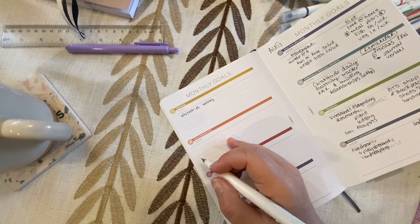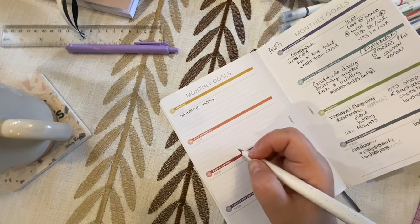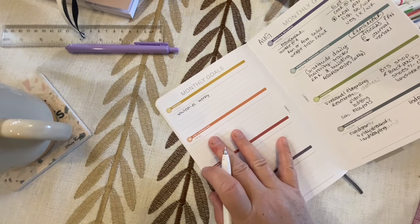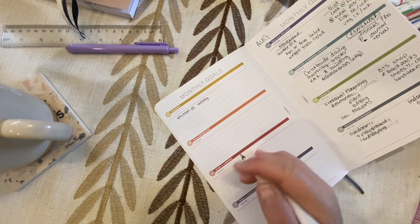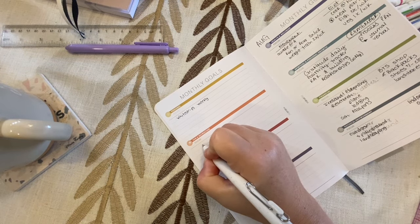Hi, Chuck. My dog just hopped up here. Okay, so personal is always the hardest category for me because, I don't know, it's just hard. So we're gonna do fun. We're gonna do Italian daily.